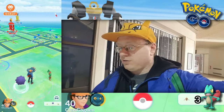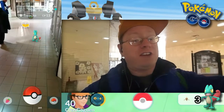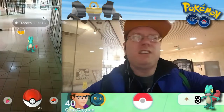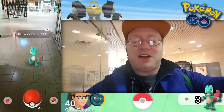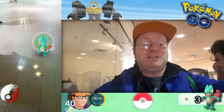Let's keep on hunting for more Treecko. All right, so let's make up for that Trapinch hatch. Let's get us a shiny Treecko. How about that? I was actually right this time. You guys don't see all the times I edit out the times that I'm saying, here's a shiny, and it's not. So it's like, you know what? Whatever. But let's get this nice CP13 shiny Treecko.